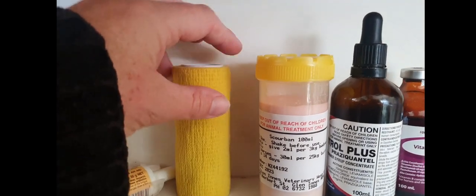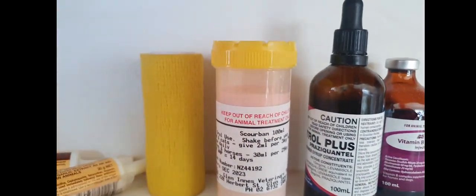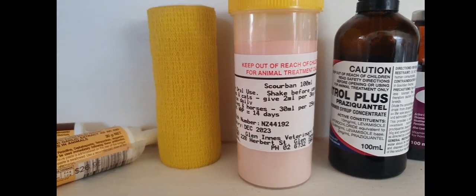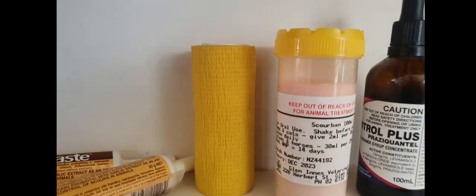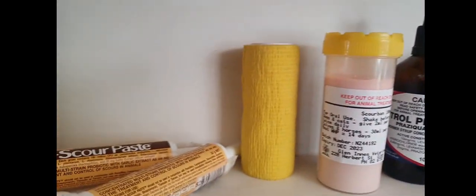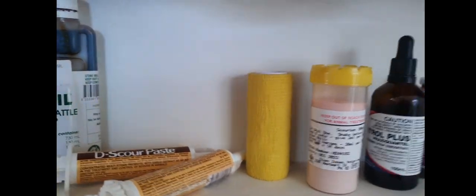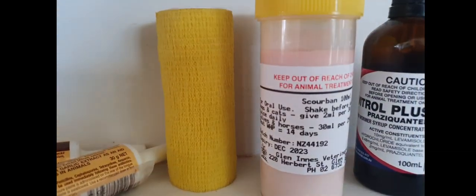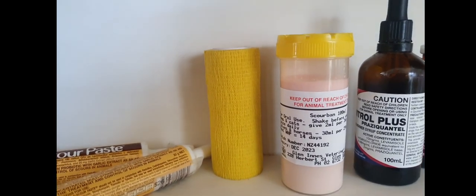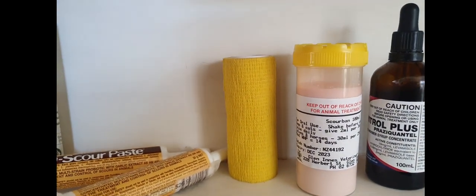This is a medication called Scourbound that's from the chemist, and it helps with scours, and it does have a little bit of antibiotics in it, and it sort of plugs it up. In conjunction with this, what we found is most successful since he's improved and the scours seems to have stopped is we're continuing this on for a little bit with the combination of the paste and the antibiotics, to keep that up and going while he's weaning off milk and moving more into the hay and grass.